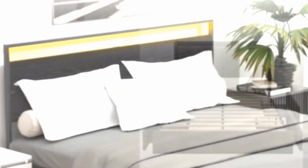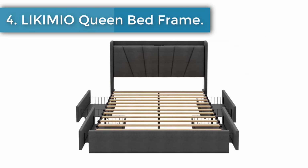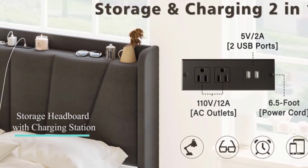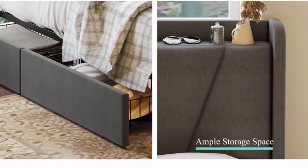Number 4. LIKIMIO Queen Bed Frame. Heavy-duty metal frame and strong wooden slats for long-lasting durability and stability, ensuring a comfortable sleeping experience, and providing reliable support for the mattress and your body. Charging is at your fingertips.